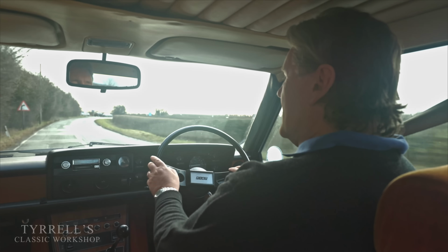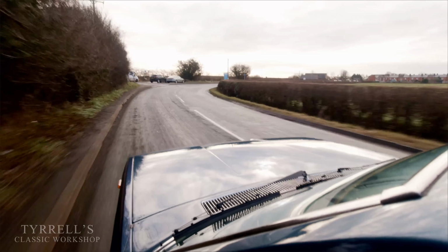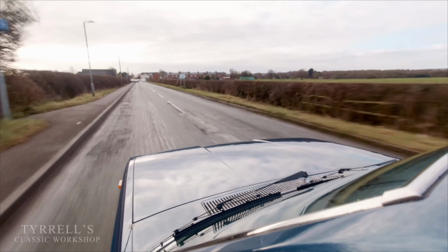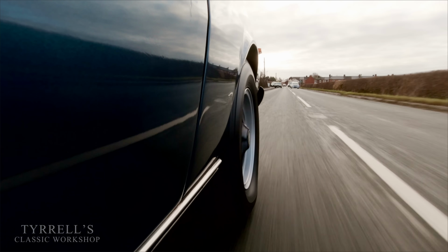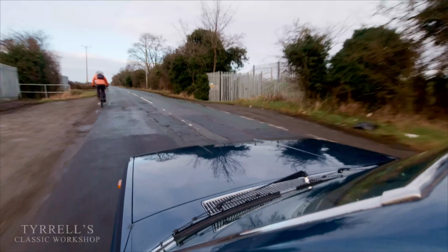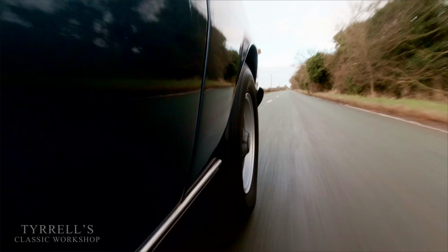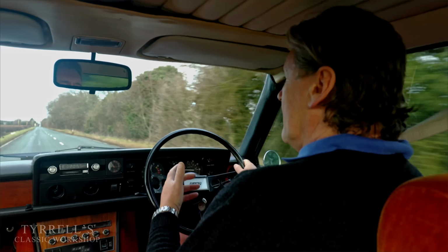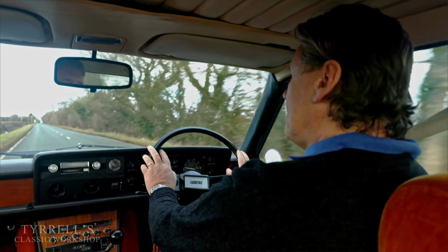But it is just so, the car shrinks around you. I know that's a cliche, but it doesn't feel like a big lolloping car. I mean, there's no body roll. Just great. I'm very happy to be back here, I have to say. And it is amazing how much sharper it feels just for a manual gearbox.